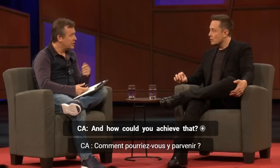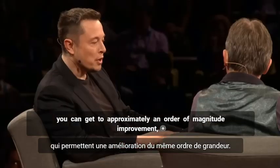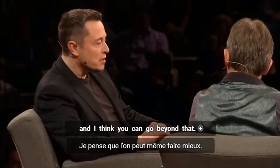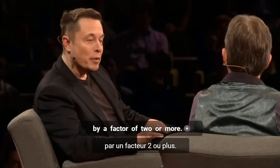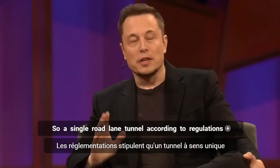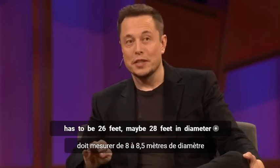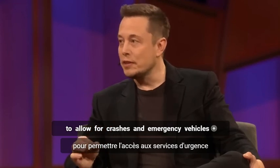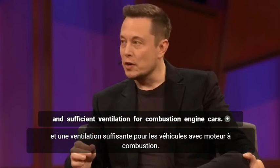And how could you achieve that? I guess if you just do 2 things, you can get to approximately an order of magnitude improvement, and I think you can go beyond that. The first thing is to cut the tunnel diameter by a factor of 2 or more. A single road lane tunnel, according to regulations, has to be 26 feet, maybe 28 feet in diameter to allow for crashes and emergency vehicles and sufficient ventilation for combustion engine cars.